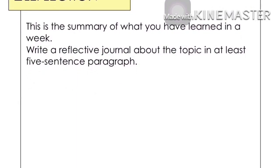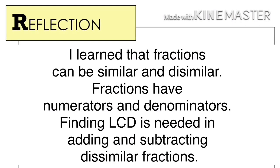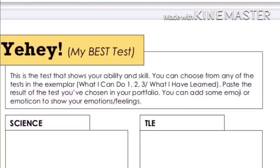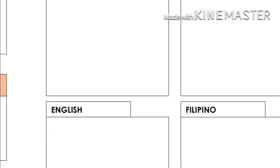Next is R for reflection. This is a summary of what you have learned in the week. Write at least 5 sentences to describe it. Next is Y for the best test. This is the celebration of your learning and accomplishment. Paste the result of the test in the boxes which are already provided for you.